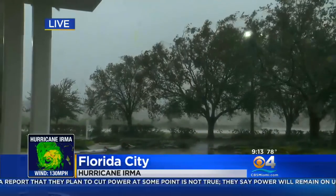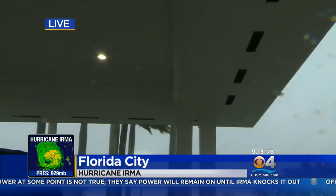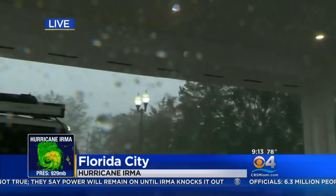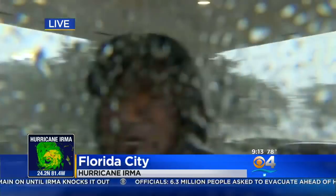Yeah, we're in the parking lot of the hotel. We're actually underneath the awning of the hotel, and on one side of us there's an SUV that's parked. That's been here, we'll show it to you. This is an SUV that's parked right next to us, so this has been blocking a lot of the wind and any kind of debris from hitting us.